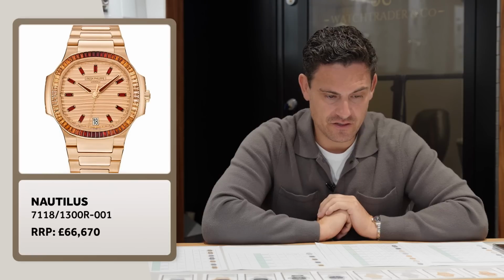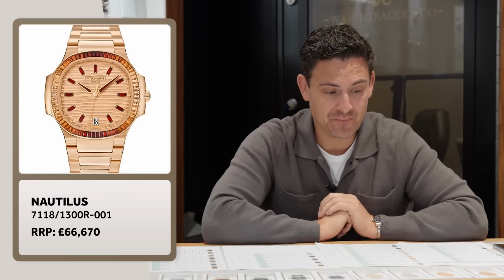So on to quite a striking looking watch. This is the 7118, but it's the 1300R. Yeah, it's a gem set version. You have three versions: the totally iced out rose gold and white gold, we'll move on to them in a minute.